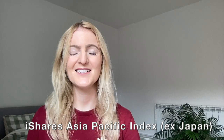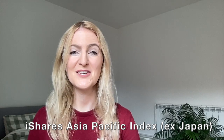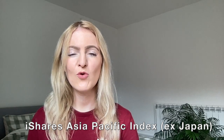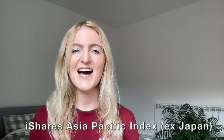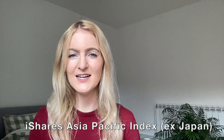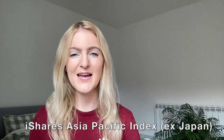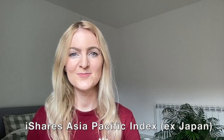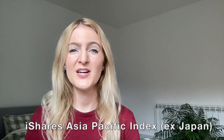Number 4 is iShares Asia Pacific Index, and that's excluding Japan. This one excludes Japan. The one that I previously mentioned is exclusively Japan. This one has a fund charge of 0.11%. This fund is made up of 639 holdings, and these holdings are mainly in Australia, Taiwan, and South Korea. The top sectors are technology and banks, and the top holdings are Taiwan Semiconductors and Samsung. These are all index funds though, so they're all very diversified, but I'm just giving you an idea of the top holdings.